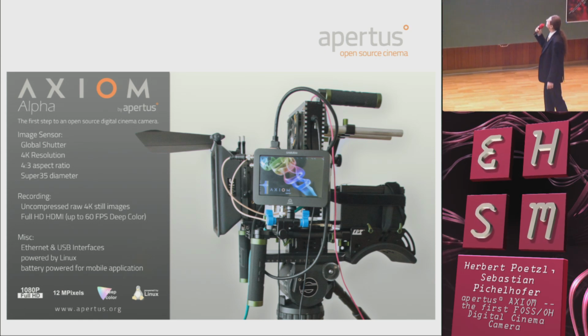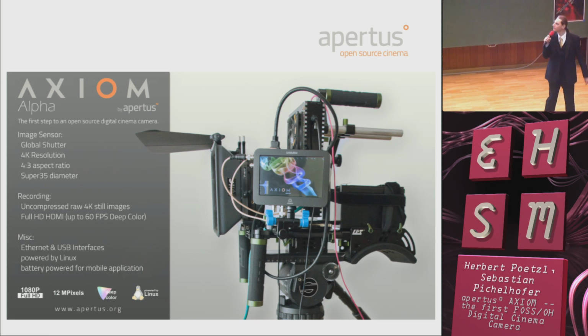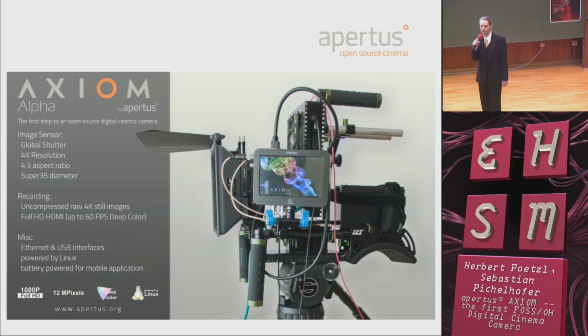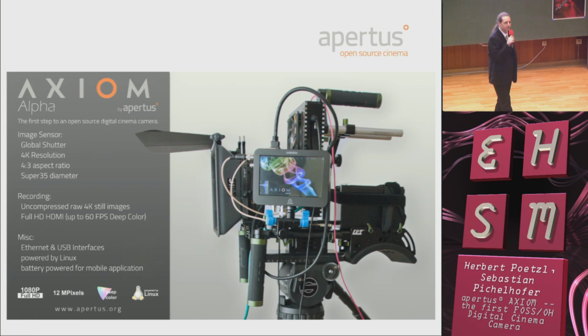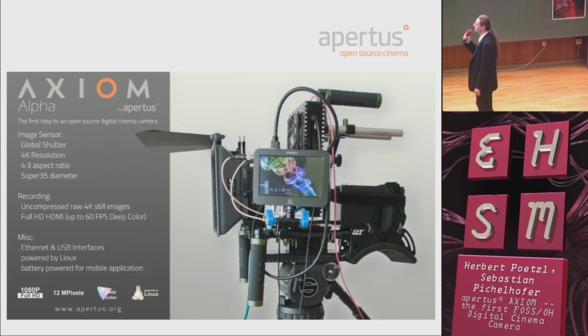which is based on the Z board, which is an FPGA development board. And we added a sensor front end, which we designed ourselves to connect an available and well-documented sensor with the necessary features to our development board. And then we basically started hacking on it to get it to a point where it's actually usable.